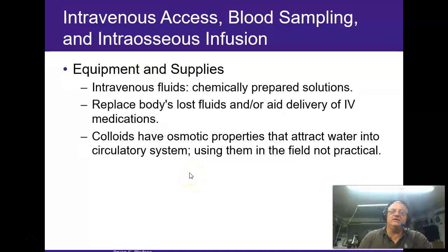So the things that you're going to need: you have to have your solution, and there are several, lactated Ringer's, normal saline. Normal saline is our bread and butter one. They've got all different kinds of flavors of that: normal saline, half normal saline, and we'll talk about that more when we get into medicines. There are other things we can put through these IVs, which of course is colloid solutions. These have osmotic properties that help attract water, but they also require a lot of refrigeration or other preparations, which makes them really bad for EMS use in the field as a standard thing. Maybe your critical care units might have it, but most of the time we don't.